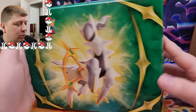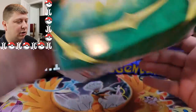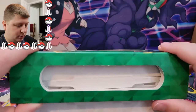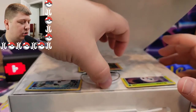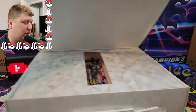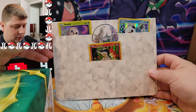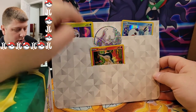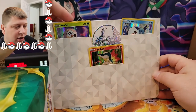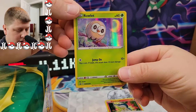But here we are with the treasure box. It feels like a giant deck box made out of cardboard. All right, let's open it up. Okay, nifty. This is an interesting way to package stuff. Let me set this aside. Look how this is packaged. Very interesting. Okay. Wow, look at that. You can see that giant nick on the top of the Rowlet. You gotta love that, right?